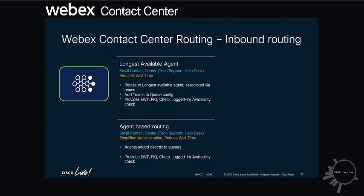When you're talking about a small contact center, you can use longest available agent or agent-based routing to keep your configuration much simpler. It routes the contact to the longest available agent, as the name says, or just sends a contact to agents who have been added directly in the queue. This, again, can be used for small contact centers.